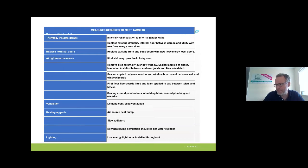this is to reinforce the point. A good installation and a good upgrade to a standard should deliver you a very successful heating system. A heat loss calculation is carried out on each of the rooms in order to spec a heat pump, and radiators then for each of those rooms that are the right size and the right carrying capacity for each of those rooms. A new heat pump compatible insulated hot water cylinder, and smaller measures like low energy light bulbs installed throughout.